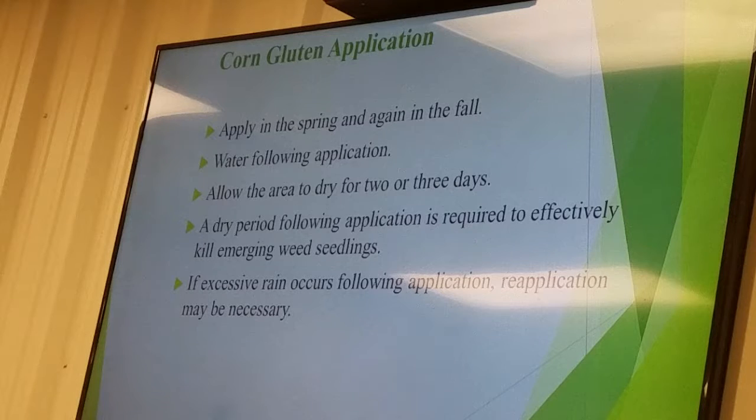But if you're gonna use corn gluten meal, you apply it in the spring, you apply it again in the fall of the year, you gotta water it in, either through rain or through irrigation after it's been applied, and then allow the area to dry for 2 or 3 days. The dry period following the emergence of the seedlings is essential for those things to dry up, okay? Now, if you have excessive rain or continuing rain after you apply the product, after weed seeds germinate, it'll typically grow through it. Okay, it'll grow through it, so it didn't work. So, you know, weather conditions have to be right.